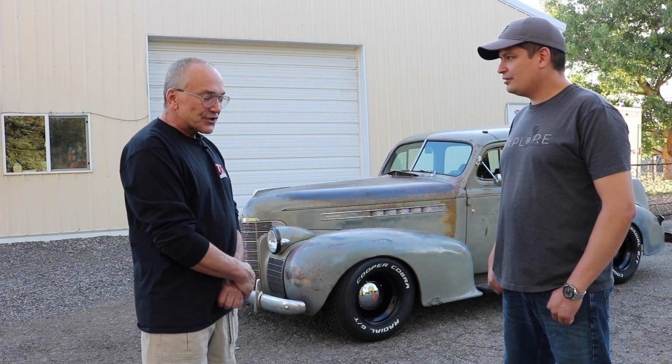Now, it's pretty stiff, but it still rides pretty nice. The reason you go to an S10 chassis is the availability of aftermarket parts. If you were to build your own chassis, those parts are also available, but you have to go through the geometry and building that chassis.